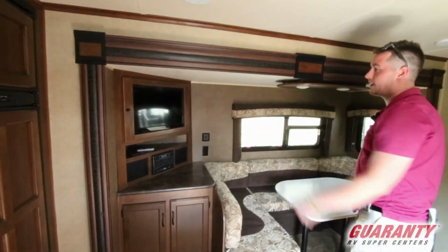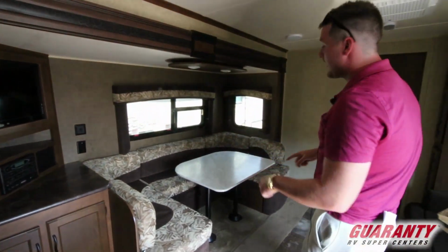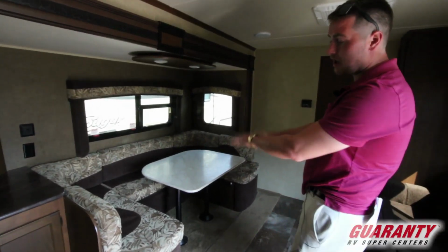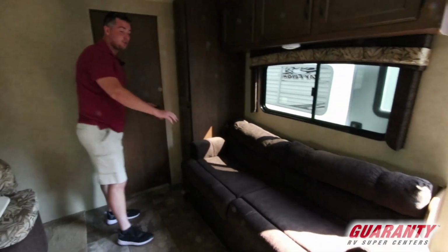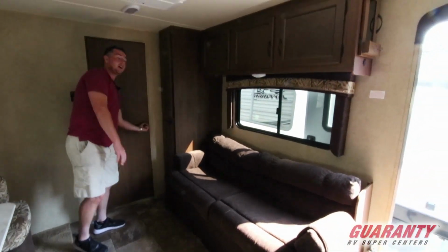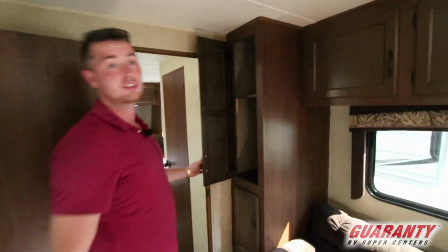You got a nice little TV, and it does open up and you have storage behind it. You got a nice wraparound dinette that does drop down, make into a bed. And then right here on the other side, you do have a couch that also turns into a bed. Plenty of storage too, guys.